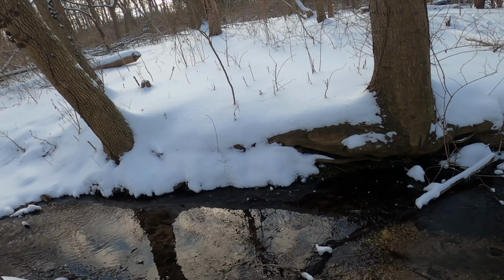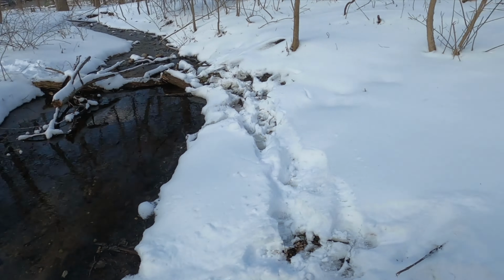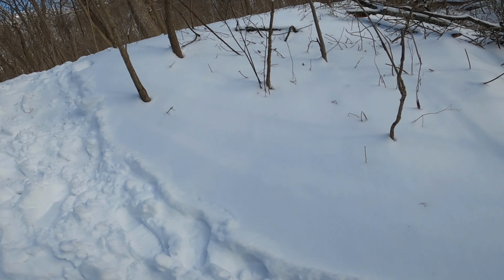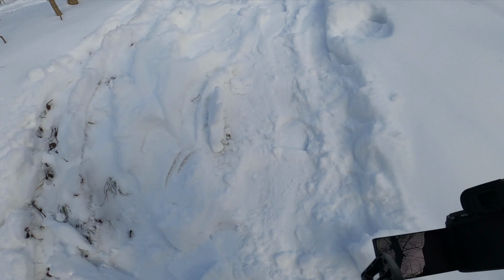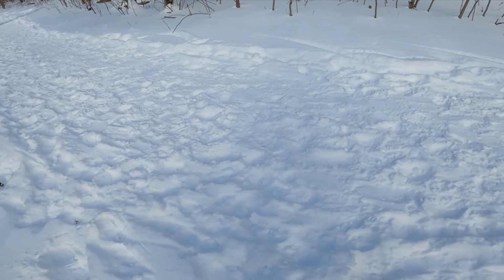And I'm still trying to get a little used to the focusing on this camera. It's definitely a lot different than the one I've been using, Nikon D7100.